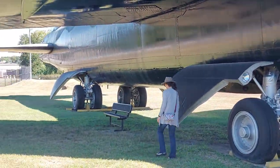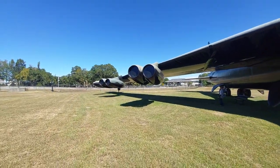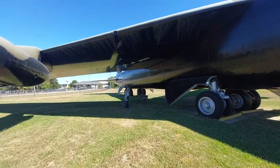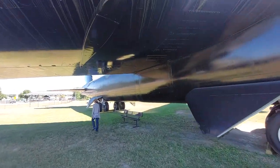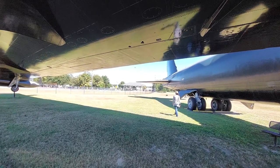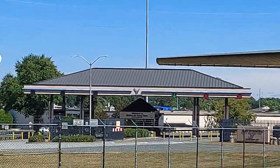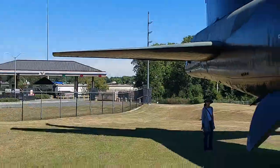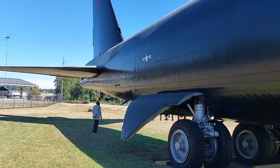Those tires are almost as big as you. Wow. Where you at? Oh, there you are. Right there is Robins Air Force Base. That's where we're staying at fam camp. Yeah, we should have. No, you gotta go off base to go to the museum now.